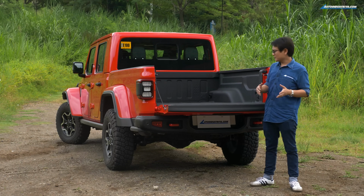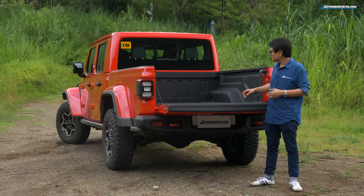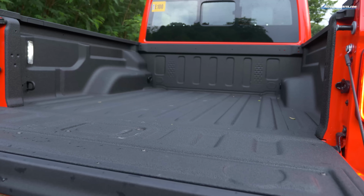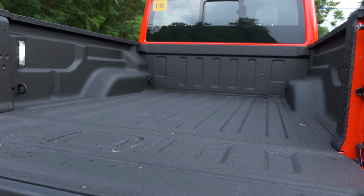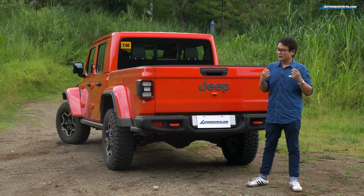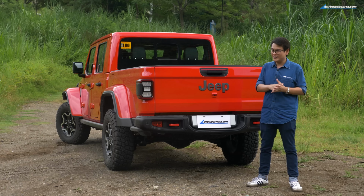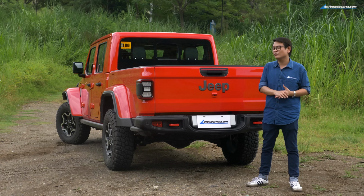However, if your items are lengthwise, well, maybe you'll have less of a problem because the bed still measures over 1.5 meters long. Also, since I mentioned that it's more of a lifestyle kind of pickup, the payload capacity isn't particularly high. It's just a little over 540 kilograms.